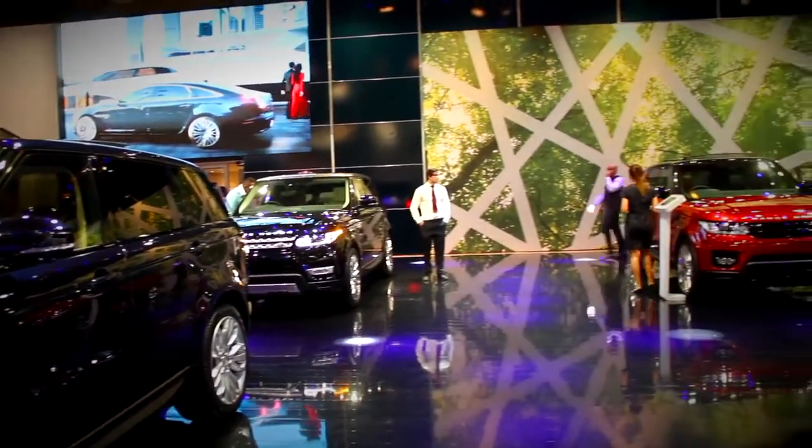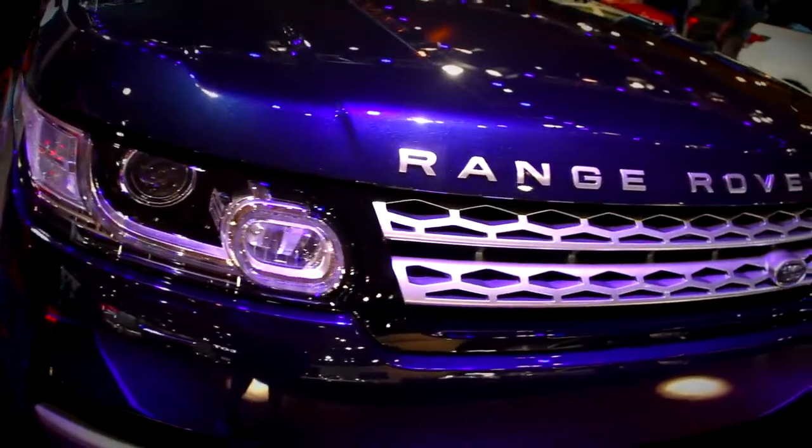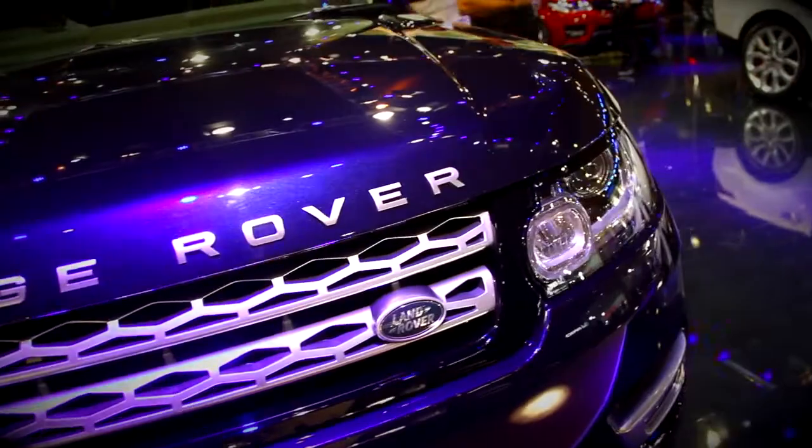And this here is the Land Rover stand, featuring a variety of big, small, new, old, and expensive machines. One new Landy in particular drew a lot of attention. This is the brand new Range Rover Supercharged Sport. This has got 375 kilowatts and 625 newton meters of torque.